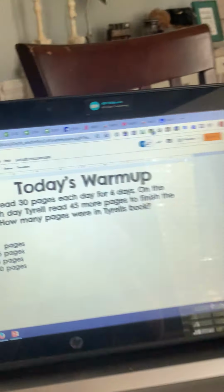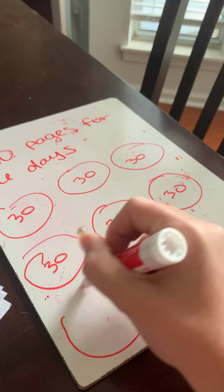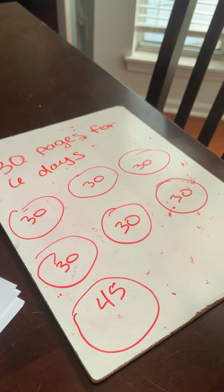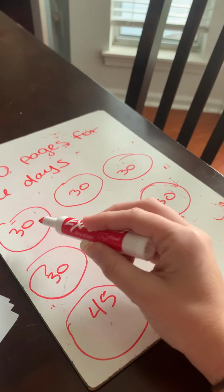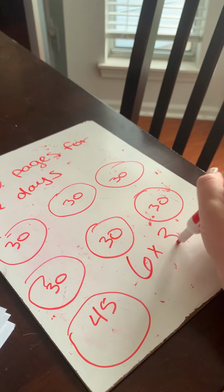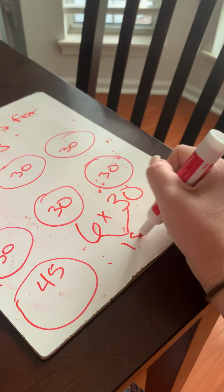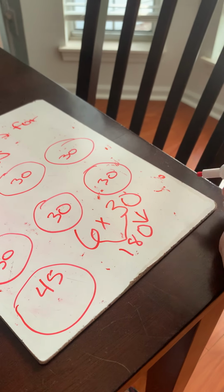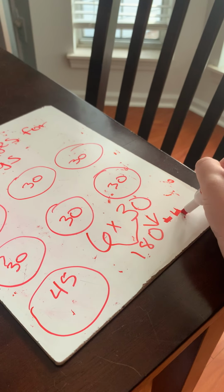All right? On the seventh day, Tyrell read 45 more pages to finish the book. So he read 7 days, and on the seventh day, he read 45 pages. So how do we figure out how many pages were in Tyrell's book? Well, right now I see 1, 2, 3, 4, 5, 6 equal groups with 30 in each. So 6 times 30, well, if I know 6 times 3 is 18, all I do is carry the 0, 180. And then I just need to add that 7th day to it, so add 45.